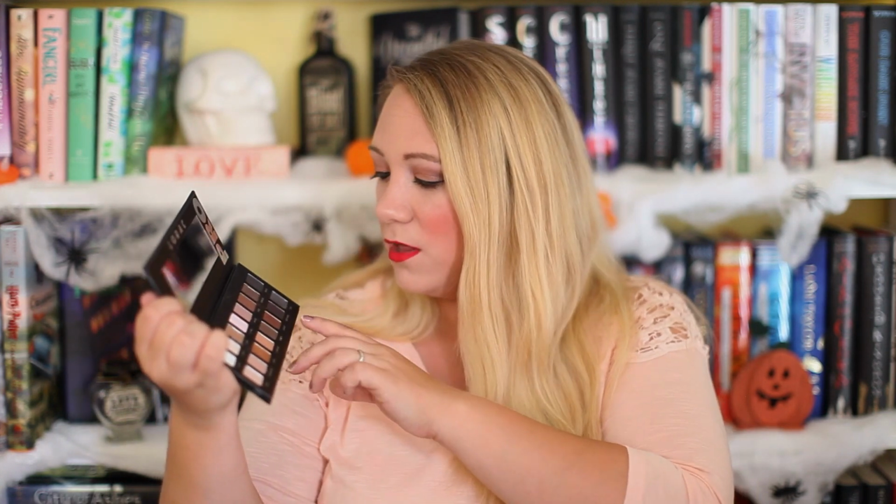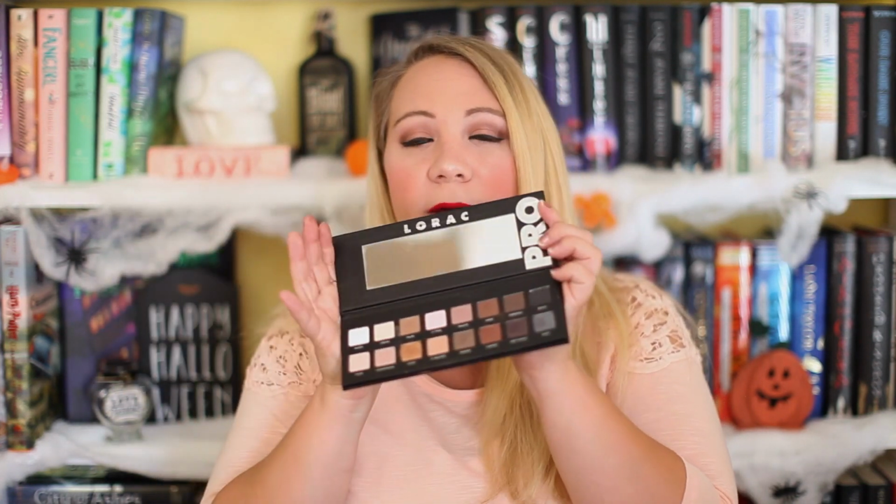I have used the majority of these palettes. Mauve, an amazing color for your crease. Gosh, amazing. I also love Garnet. It's kind of a rust color, if you will. Also Espresso. They're all amazing colors. I would highly recommend, out of all the Pro palettes, number 1 is the best. Skip on the 3, and I would say my 2 favorite palettes are both from Lorac, the Unzipped and the Pro 1.